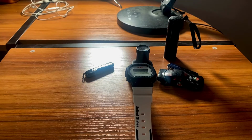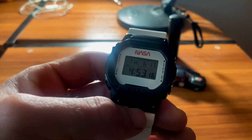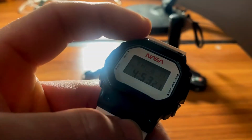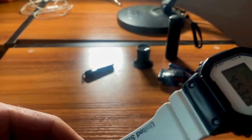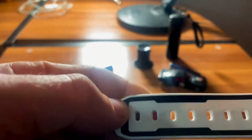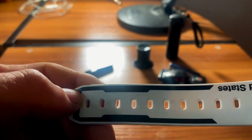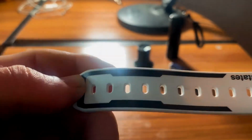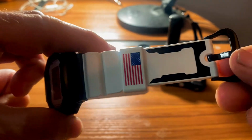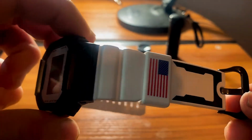Now here is the watch in question. As I mentioned, it retails for about $140 off their website. It is white and black, with black going around the outer case. I do believe these are 100 meter water resistance, similar to the G-Shock square, so you can take them swimming if you want. It's a pretty cool resin band. You can see the United States there. It's got the white and black, kind of the colors of the space shuttle. You have the American flag here. The hardware is pretty substantial, pretty nice hardware.